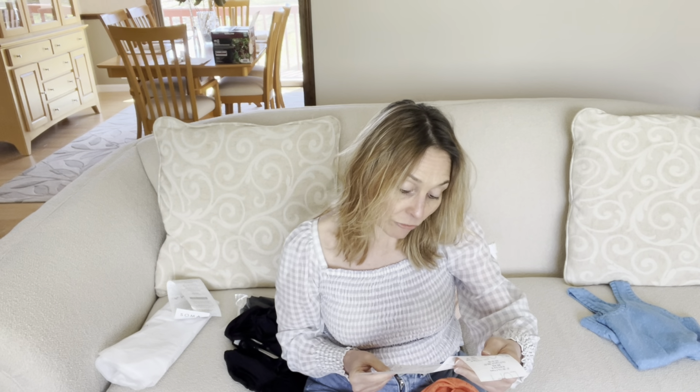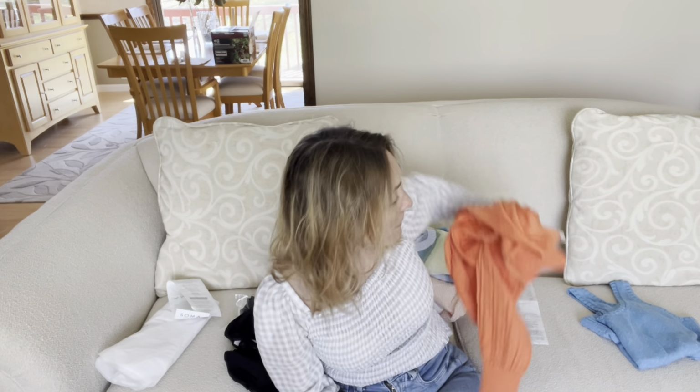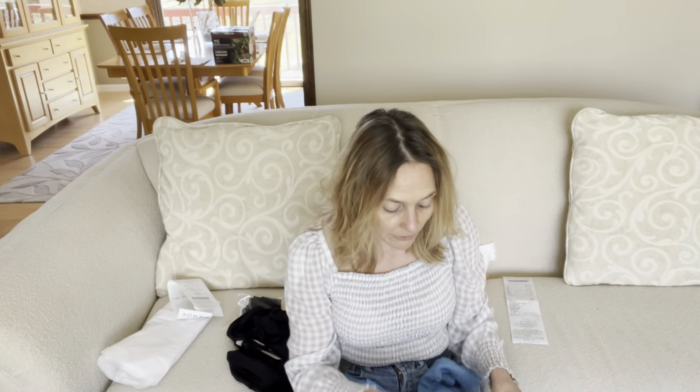$59.50, my price $41.65. Very excited to add this to my wardrobe. Next up, I got a tank. That's sweater material. Let me hold it up so you can actually see. It's kind of nubby, okay? It's like a textured thing, but it's soft, very soft.